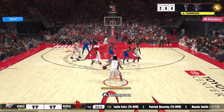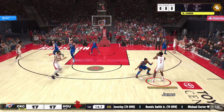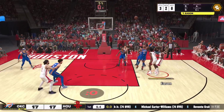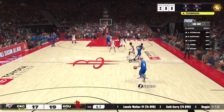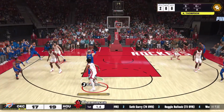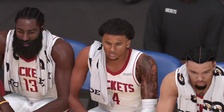Now here's Thompson. Outside, Jones. Pass to Adams. Jones sets the pick for Eason. So they take the lead. Eason's got 5 now. They seem to concede that shot, and his response is, thank you very much. Now Caruso. And no good on the last second attempt this time. Both teams have it going here early and still close through the first quarter. Rockets lead by 2. Let's take a quick break now, and then it's on to the second quarter after this.